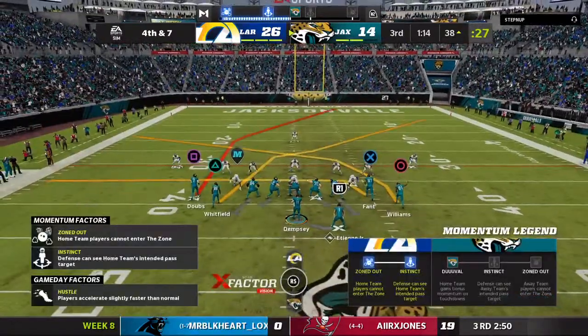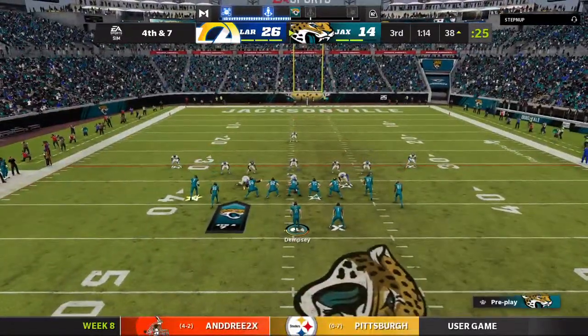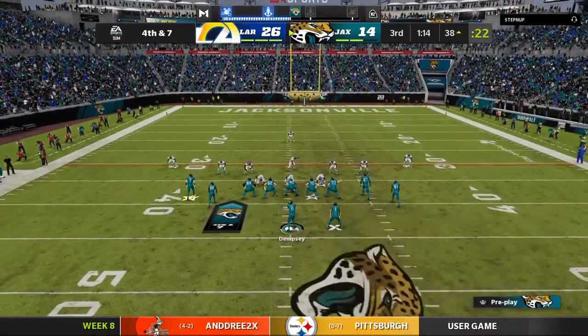I guess they figure they got to start taking some chances. Here's a big one in this 3rd quarter as he'll go for it on 4th down.